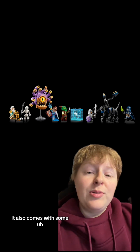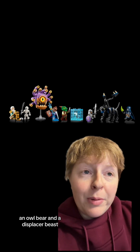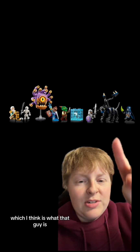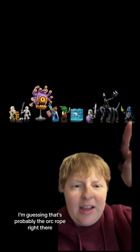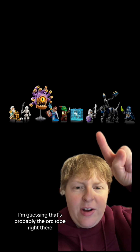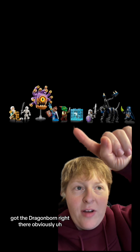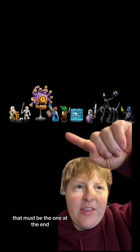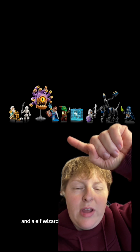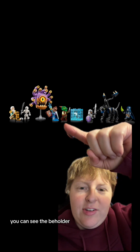It also comes with some monsters to fight. You got a beholder, an owlbear, and a displacer beast, which I think is what that guy is. Just taking a guess, I'm guessing that's probably the orc rogue right there, gnome fighter there, got the dragonborn right there, obviously. There's a dwarf cleric, that must be the one at the end, and an elf wizard, I think that's her right there. And then you got the skeleton, you can see the beholder.